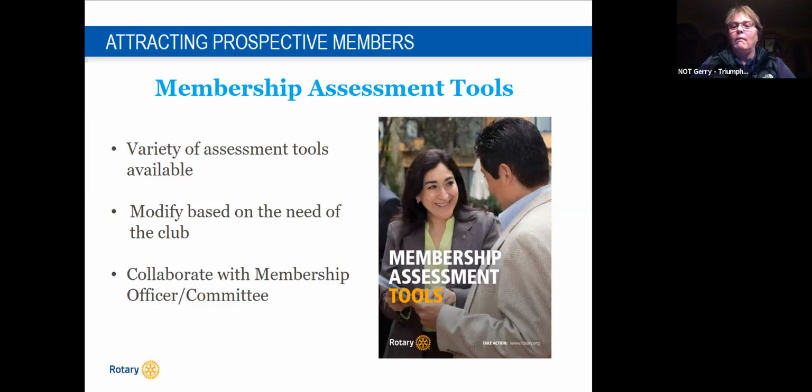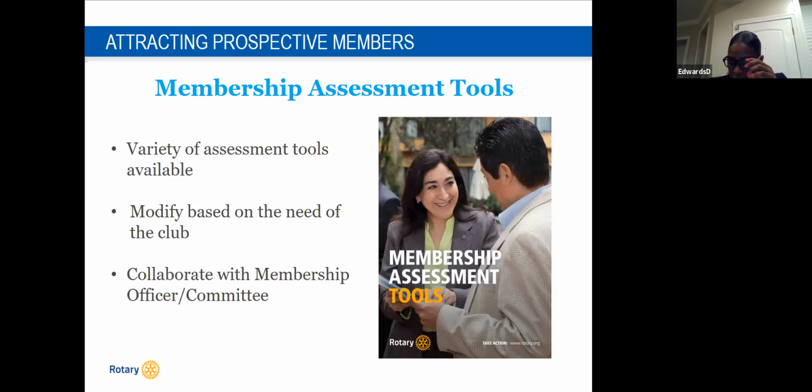We're working on it. Okay. So taking the action based on the findings, while you may not see immediate change, taking the membership assessment tool will make you aware of what's needed within the club as far as diversity. And it also strengthens your club and also Rotary.